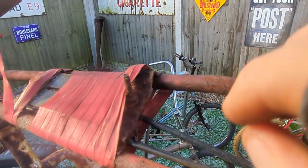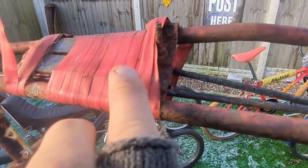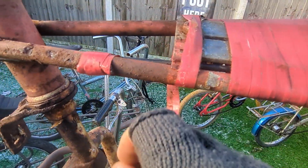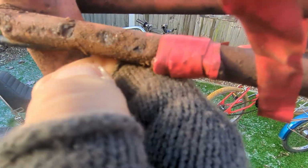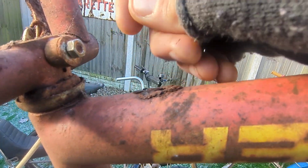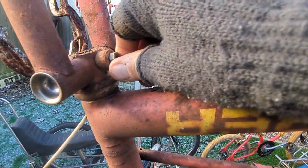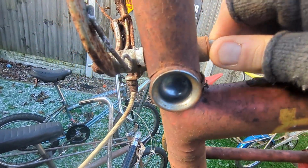Don't know what's happened here. We've got a bit of damage to the housing for the gear selector. Yeah, various little holes and so on. What's this here? I don't know, don't like it at all. Don't know what's happening there to that bracket.